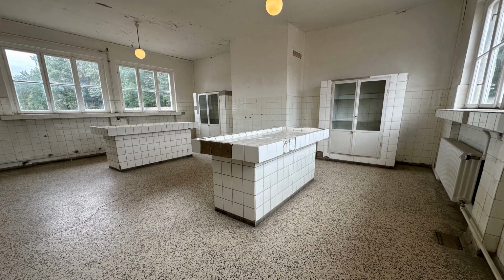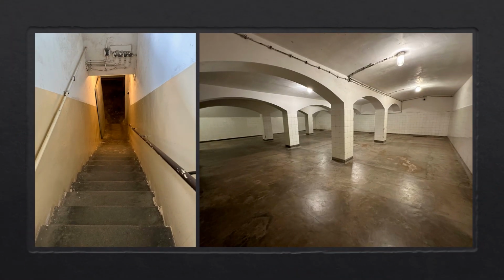And here is the main pathology room where autopsies and dissections took place. On the left are stairs leading to the underground mortuary cellar, which is seen on the right, where corpses were stored.